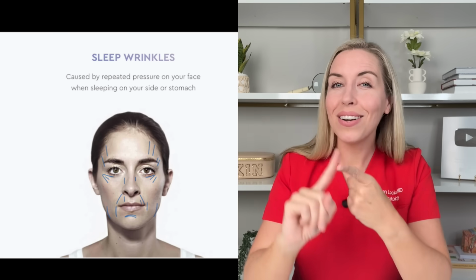This can lead to permanent creases in the skin that are not from age, they're not from sun, but they are from the way your skin folds night after night, year after year. And these are the kind of wrinkles that unfortunately cannot be treated with Botox because they are not due to muscular contraction, they are due to mechanical compression. So I'm going to share with you my personal side sleeper story of what happened to me and what I did to fix it. Hopefully this will help you too if you are a side sleeper.